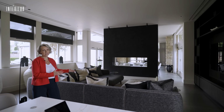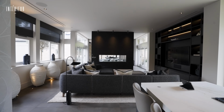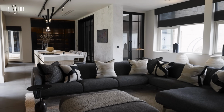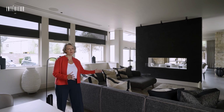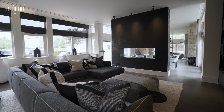Having a lounge sitting space with a large screen TV and somewhere to put your feet up while people are in the kitchen cooking, it's all about keeping the family together and not making people have to go sit in separate spaces, but equally zoning spaces so that they don't feel too commercial and open plan.